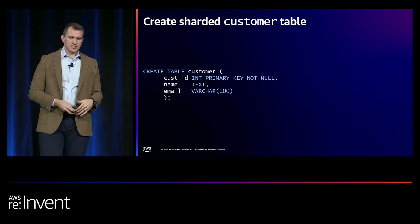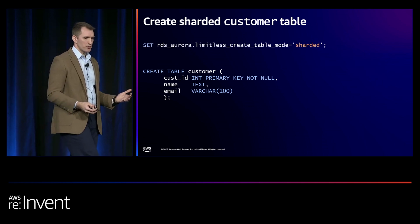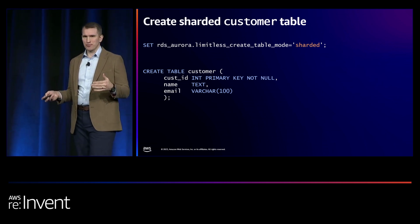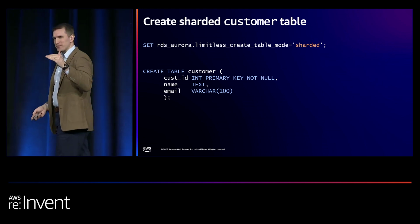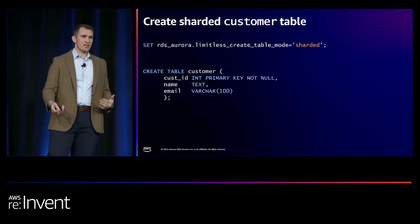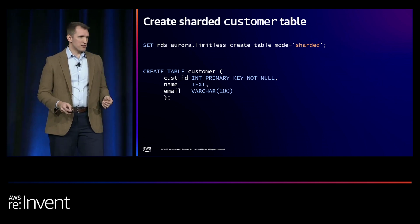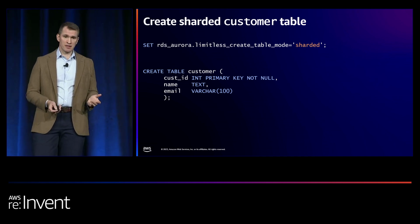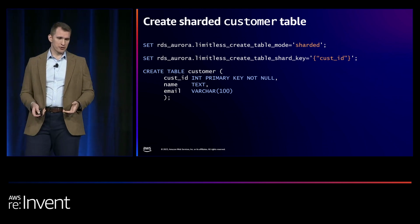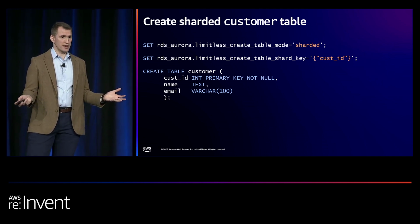Instead, to indicate that you want to create a sharded or reference table, we've introduced a new concept, which is the create table mode, which you set using a session parameter. By setting this create table mode to sharded, for any create table statements that you run after that, Limitless database will know that you want to create a sharded table, and it will automatically distribute the data for that table across all the instances. Now, for sharded tables, we need to set a shard key, and we use the same method for that. It's a session parameter where we set the shard key, and here we're going to set it to the cust ID field. And that's all we have to do to create a sharded table.